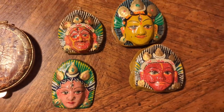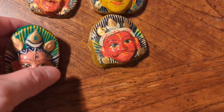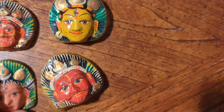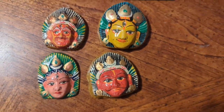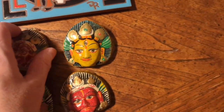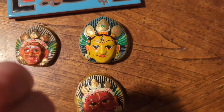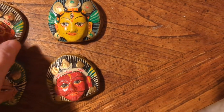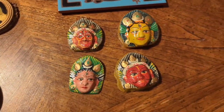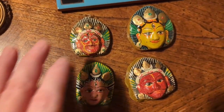Then I got these. These are so cool. These are wood, and I believe these are probably Indonesian. I haven't looked it up yet, but Kelly was selling them and I was like, oh my gosh, I have to have them. I do have a mask collection that I want to show you guys someday, but these are teeny tiny. They do have string to hang them, so I haven't decided what I'm going to do with them. Might be cool to make them into some jewelry. Oh my gosh, words are hard today.